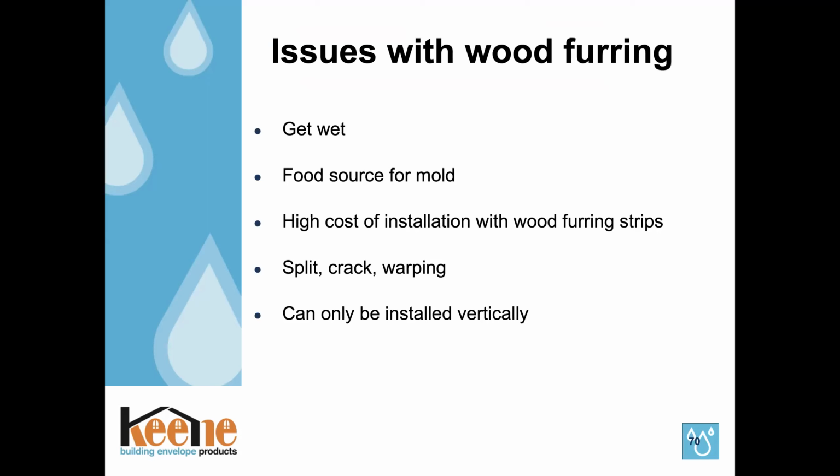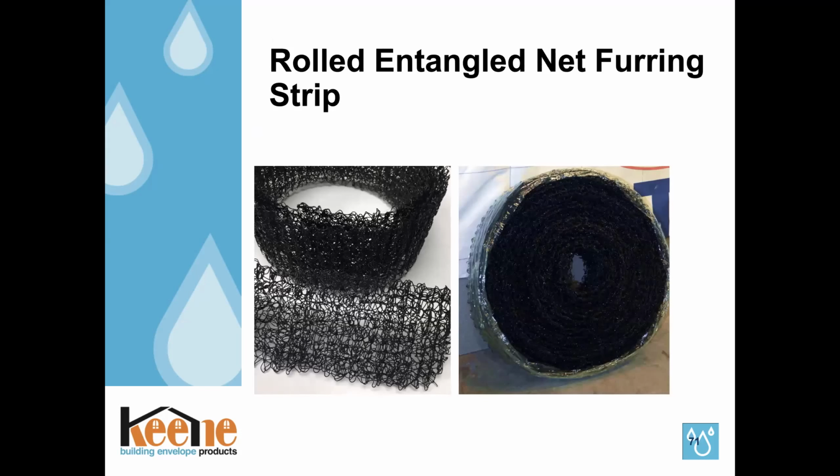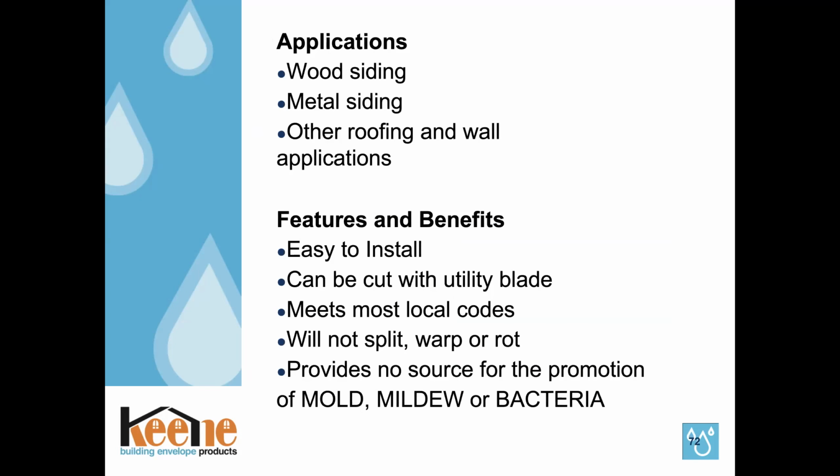But other than that, it gets wet, which can provide a food source for mold. It does have a high cost of installation, and it seems like that's growing every day. Of course, they can split, they can crack, they can warp, which can affect the finished look of the cladding. And wood furring strips should really only be installed vertically on the wall. Otherwise, they will trap water. One of the solutions to this is an entangled net furring strip, which will get rid of a lot of the problems associated with wood.